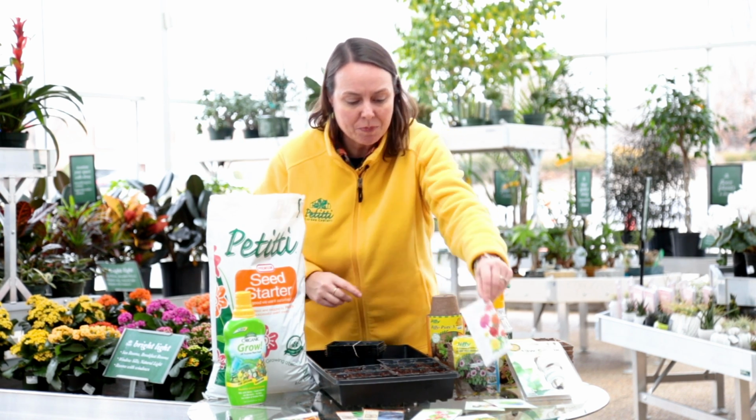The other thing that we start at this time of year, so usually end of February, beginning of March, are cold crops. There's plenty of vegetables, your cabbages, your onions, your broccoli family, all of those guys can get started now, especially leaf lettuces. You can start them early and they'll grow cool inside the house and that'll work out fine.